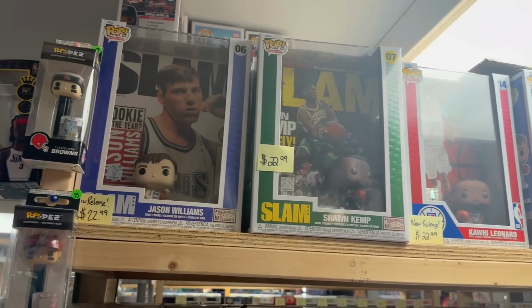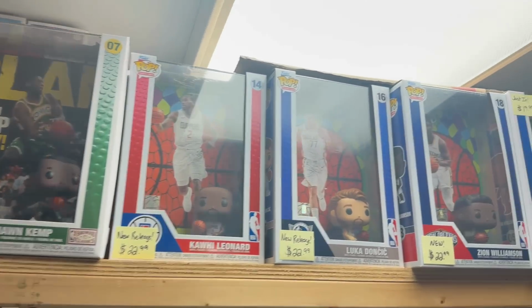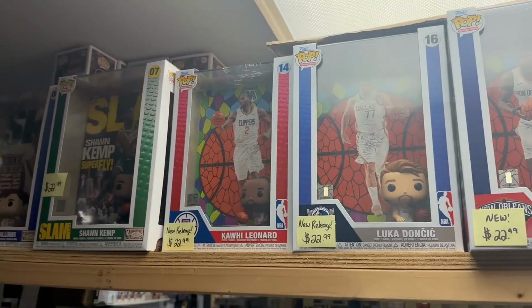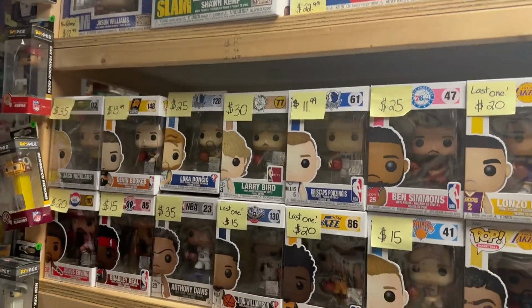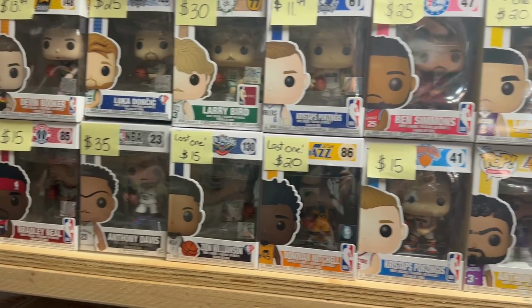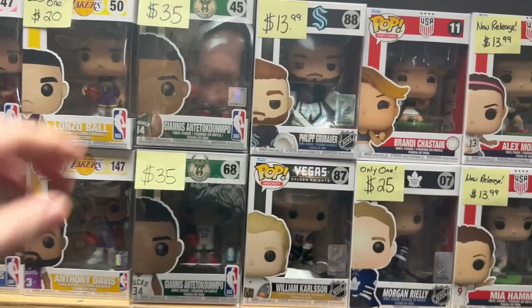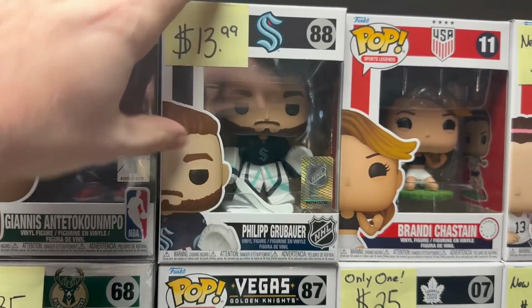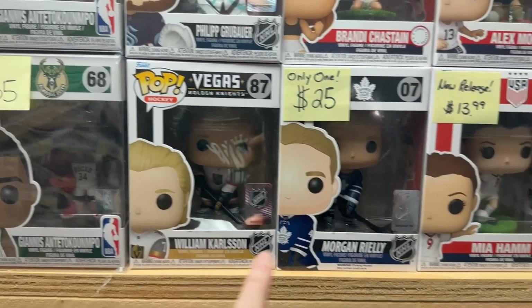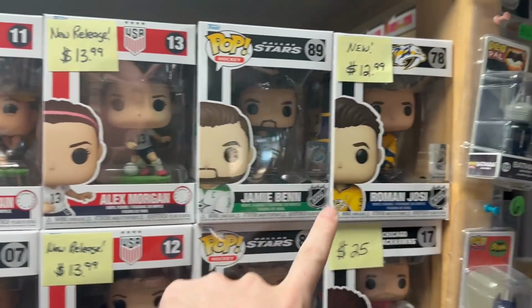On the top row here, you have all the different big album covers or sports covers. And those are super cool. You just have to have a lot of space to display them. Here we have some more NBA pops. Oh, we do have some hockey. We have Philip Grubauer from the Seattle Kraken. That's awesome to see. William Karlsson from the Vegas Knights. Morgan Riley, Jamie Benn, Roman Josi.